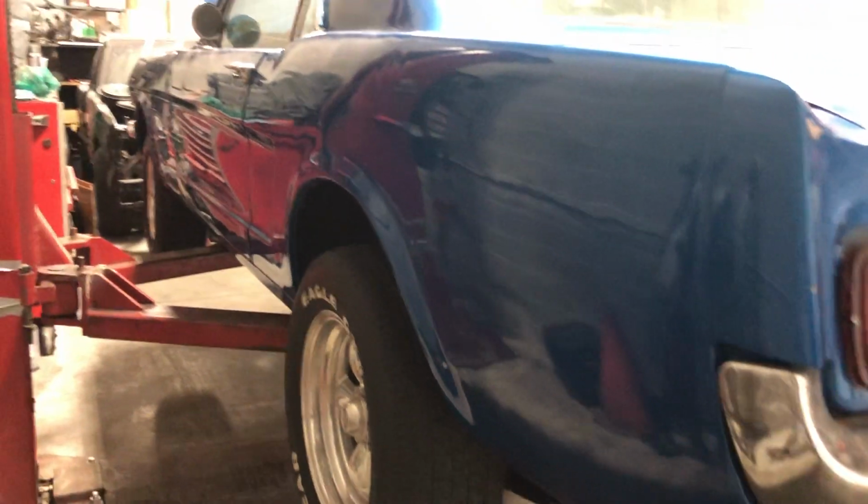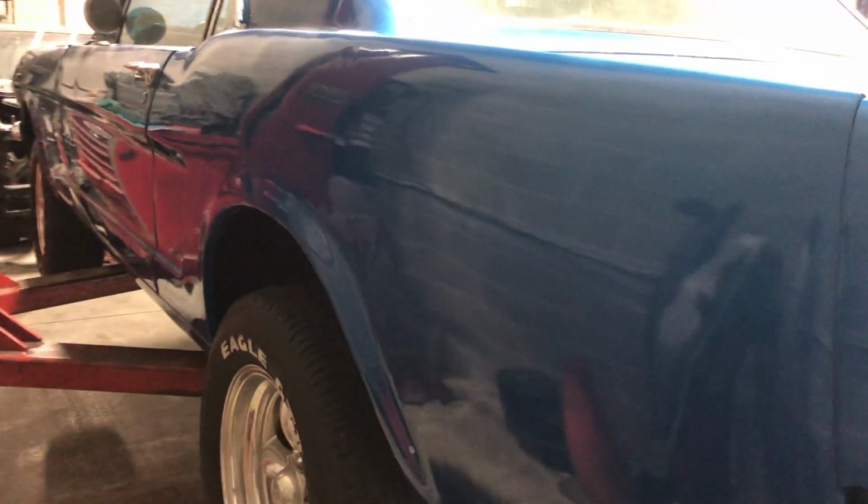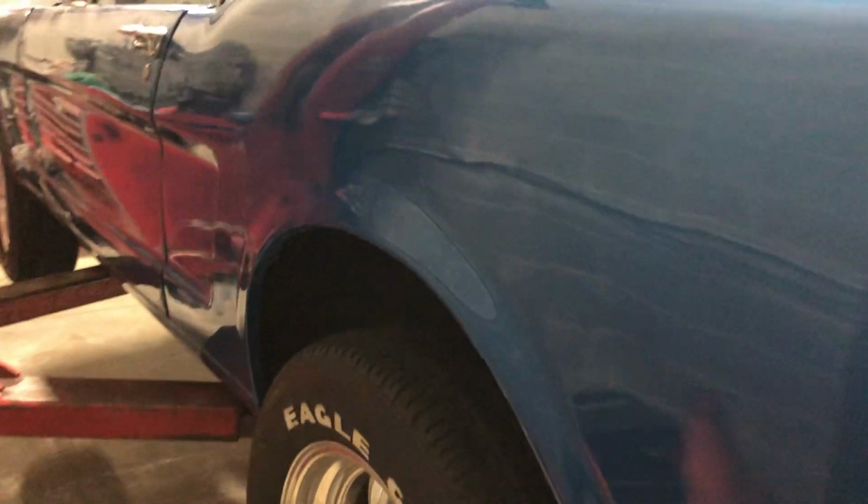This quarter panel has had its share of body work on it, as I showed in the other video. All underneath here was sliced and spliced to get it back into shape. But it doesn't appear to have been replaced. So it's your call whether you work with this quarter panel or whether you put a new one. I don't know if I would take off Ford stuff that's workable as opposed to putting something from China on it. That's me.